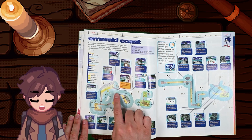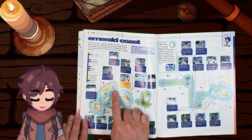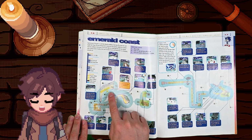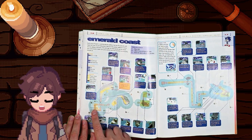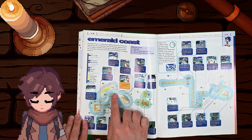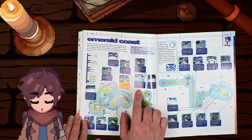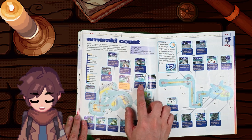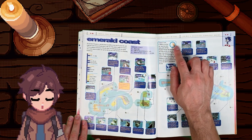All right, so this is where we're gonna start. You can see the stretch of beach. There's 17 rings, 6 there. So I like that it shows you where the amount of rings are. Cut across the coastline by using the small island as a stepping stone. Oh, that's really cool. Oh, so these are little timer tips.